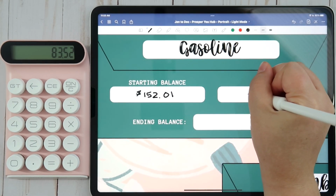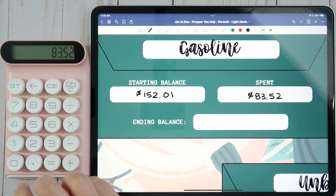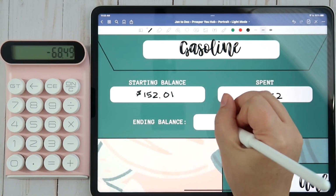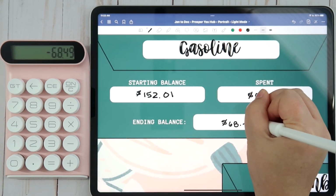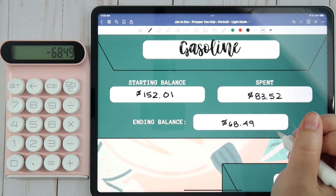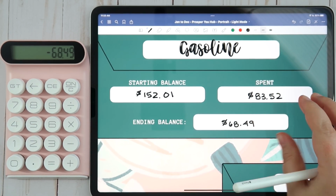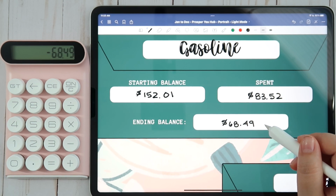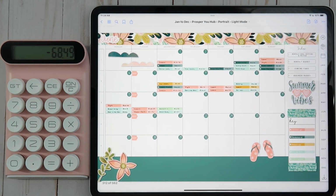So $83.52, and we had $152.01 remaining. So that means that we have $68, and we are gonna up this next month. I think we're just gonna do an even like $200 every month for gas, and I expect us to be over. Like, we're for sure gonna be over this month, but it shouldn't be by a lot. I think we're probably only gonna have to fill up one more time this month, so it'll probably just be by like $20 to $30 is what I'm guessing. So there is that. So gas is good.